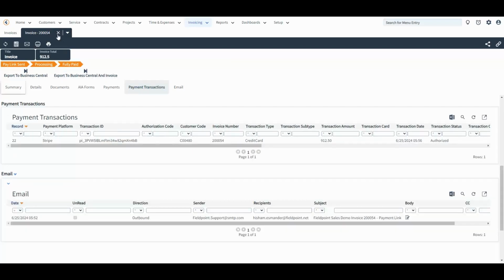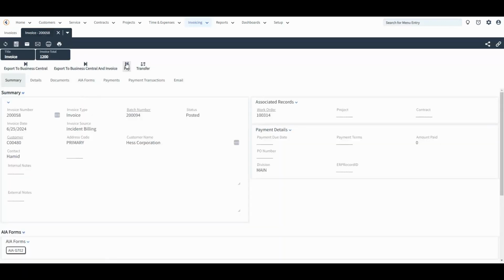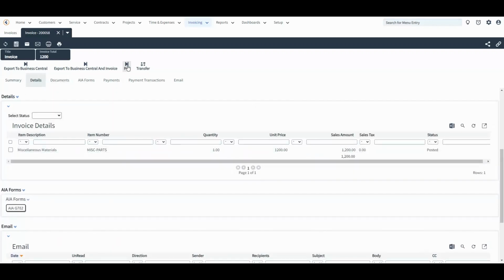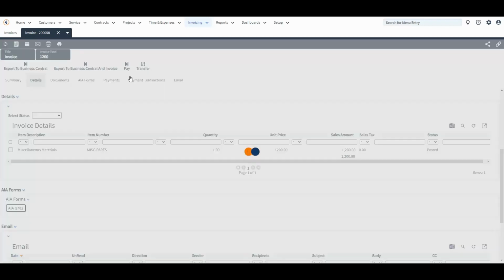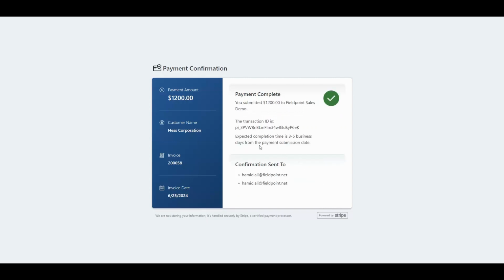Okay, in the last example, we'll do an ACH transaction. So we'll back out of here, look for this invoice number, and we will click pay. So we've got $1,200 here. We can go ahead and click on pay. And I'm going to use this stored banking details and just submit payment. Okay, so it says expected completion time 3 to 5 business days from the payment submission date.